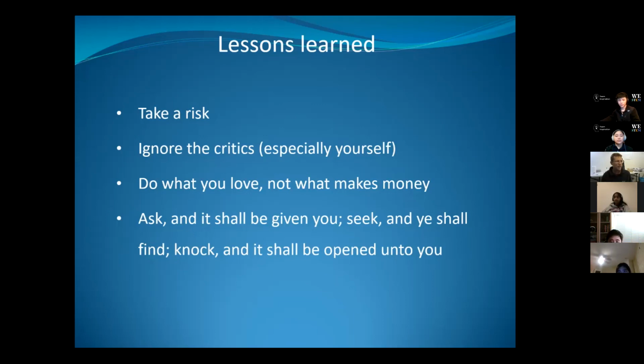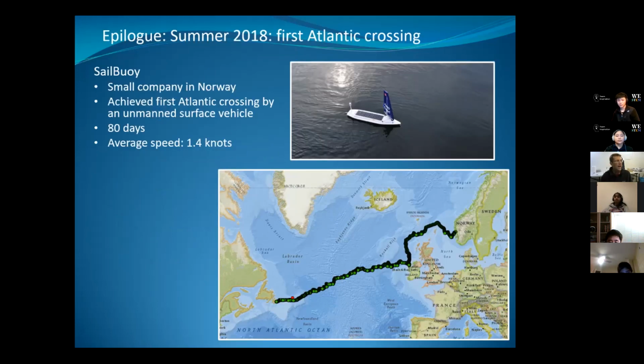And number four, ask and it shall be given you, seek and you shall find, knock and it shall be opened unto you. That's a Bible verse, and I can assure you that I spent a lot of time asking God for help. And I know for sure that he gave me help throughout the project. I also asked for help from other people and received it. And so just as a kind of epilogue, 2 years later, somebody crossed the Atlantic with an unmanned sailboat.